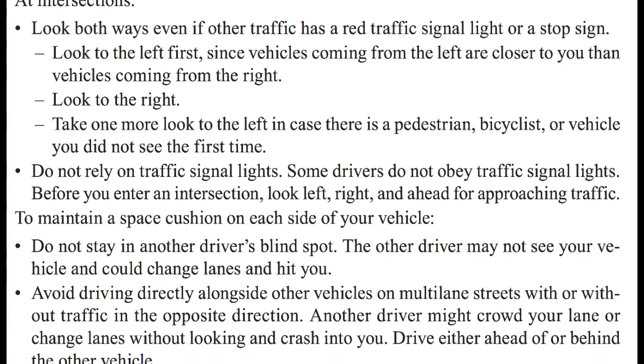Look to the left first, since vehicles coming from the left are closer to you than vehicles coming from the right. Then look to your right. Take one more look to your left in case there's a pedestrian, bicyclist, or vehicle you did not see the first time. Do not rely on traffic signal lights. Some drivers do not obey traffic signal lights.